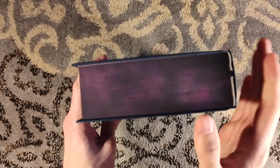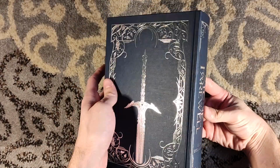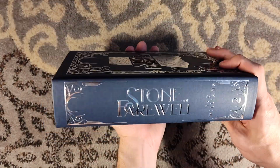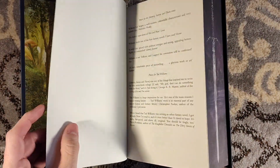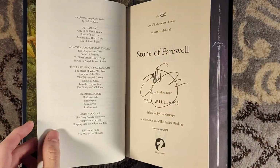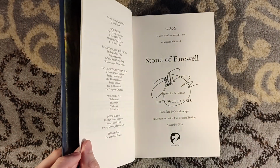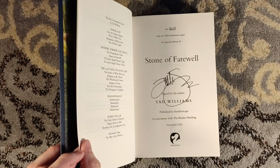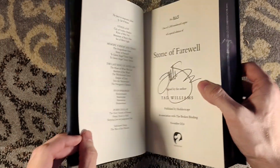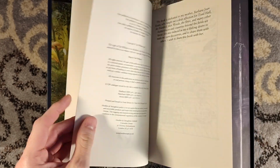Of course, with Broken Binding, you do have the glued spine, which is my biggest gripe about big, chunky boys like this, because if you were to read it, you have to be very careful so that you do not wind up with a broken binding yourself. So anyways, this is number 805 of 1500. That is my fantasy number, 805. Very pleased to have it. Signed by Tad Williams himself. Published by Hodderscape in association with Broken Binding.